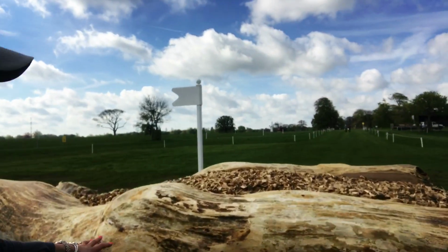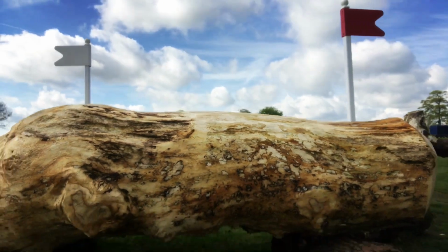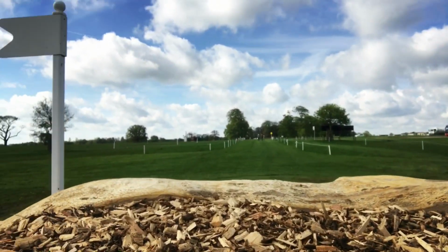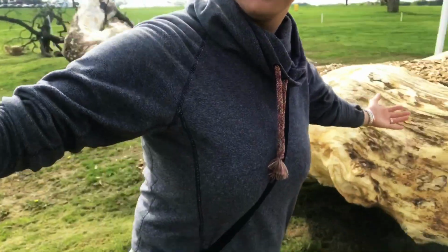Look at it, fence 3, you're not even far into the course, and look at the size of it. Oh, how wide. Not to mention the mound that you've had to come up prior to attempting to jump.